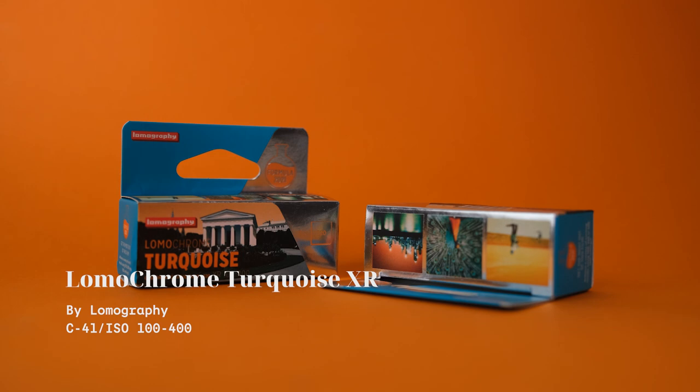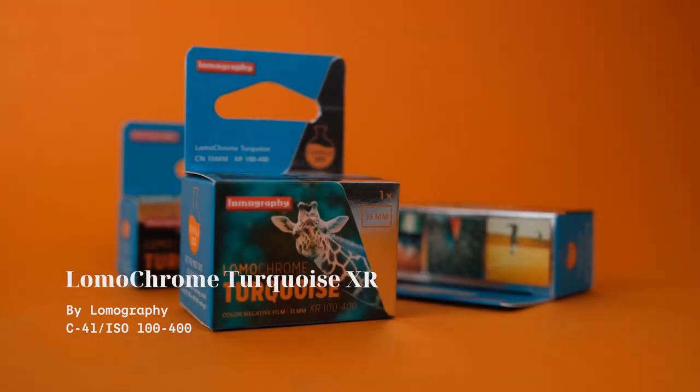Okay, so back in 2021, I pre-ordered a few rolls of Lomography's LomoChrome Turquoise in both 35mm and 120 medium format film versions. And after a year, I finally got my hands on them and shot a few rolls. So let's chat about what I think about them, shall we?